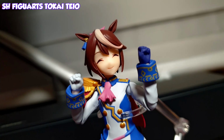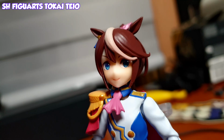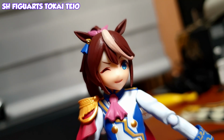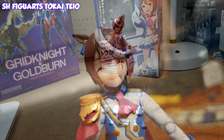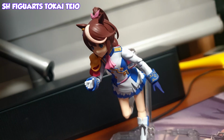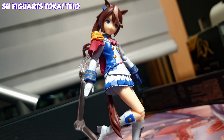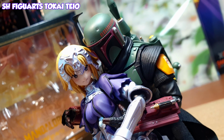Besides hands, she also comes with a lot of faces. Besides her kawaii smiling face, you also get a left-looking face, a pissed face, a winking face, a distraught face, and an all-out smiling face. Another unique accessory is that it comes with a Bandai Act 5 stand, something that's usually sold separately, and it's pretty good. But with the figure lacking a peg hole, the stand fails to properly hold Teio and fails to reach the feats of Figma stands.